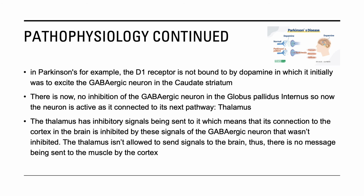Like the D2 receptor, the D1 receptor is also located on the caudate striatum. Because of Parkinson's disease, the D1 receptor is not bound to by dopamine, in which it was initially supposed to be, so it can excite the GABAergic neuron in the caudate striatum, so it can release GABA inhibitory neurotransmitters. But since that doesn't happen because of the depletion of dopamine, not allowing the D1 receptor to excite the GABAergic neuron in the caudate striatum, there is now no inhibition of the next GABAergic neuron in the next pathway, known as the globus pallidus internus. So now the neuron is active as it is connected to its next pathway, ready to release GABA as it was not inhibited.